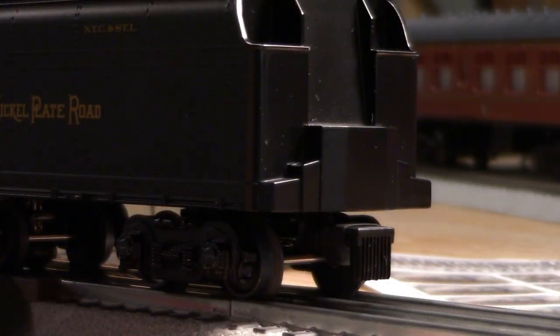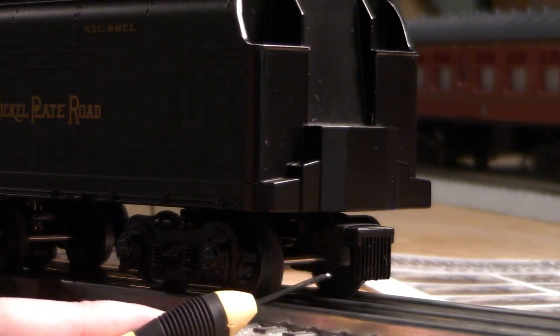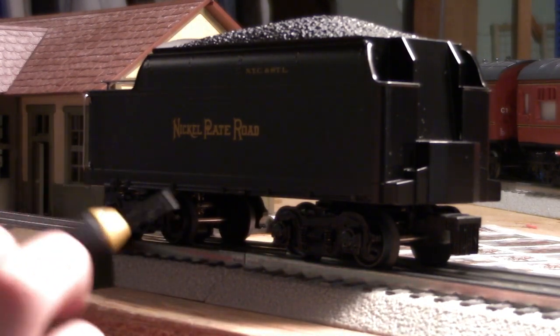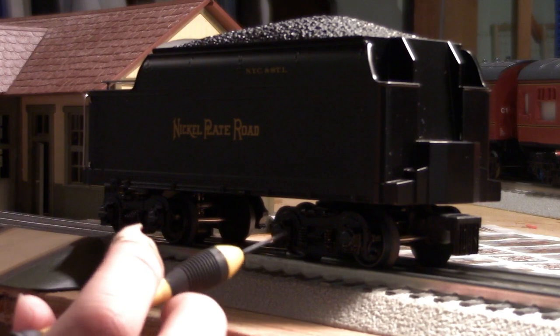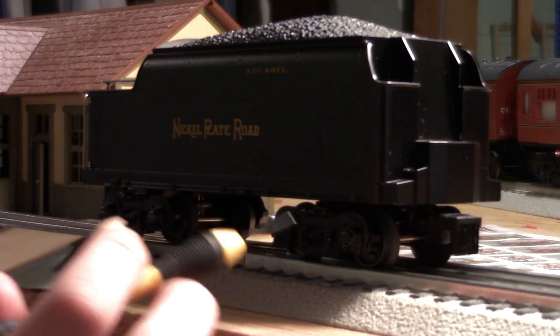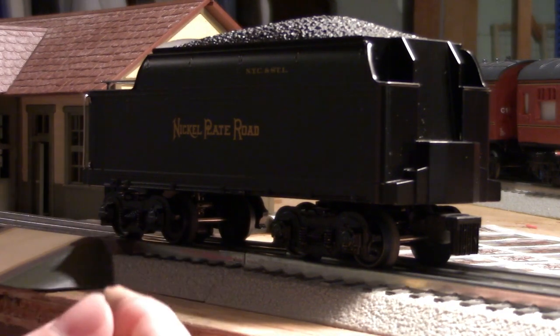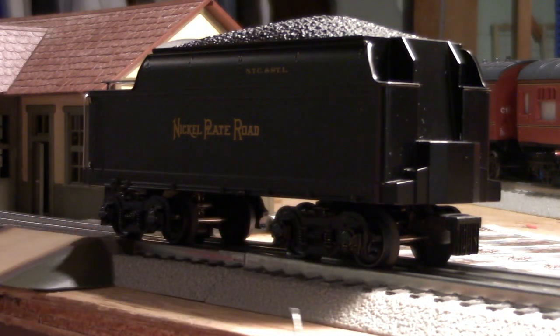On the front of the tender, we have the other part of the drawbar that allows the electronics in the engine to communicate with the electronics in the tender. Moving to the side of the tender, we can see the trucks here. Now, the trucks are not prototypical to the 765. 765's tender trucks are actually three-axled and not two-axled like the model here. But I understand why Lionel did it. It's definitely cheaper to produce two axles per truck than it is three axles per truck.